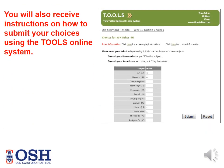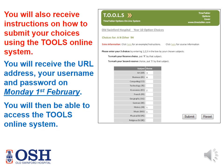Then you'll also receive instructions on how to submit your choices using what's called the Tools online system. So that's just a timetable option system, and all the information is on there. You'll receive the URL address. You'll get your username and password on Monday the 1st of February. That's when you'll be able to access the tools system, and then you'll be able to submit your option choices whenever you're ready before the 23rd of February.